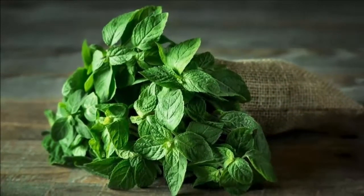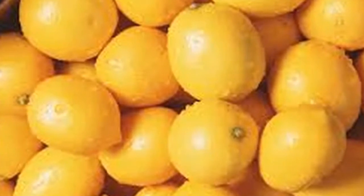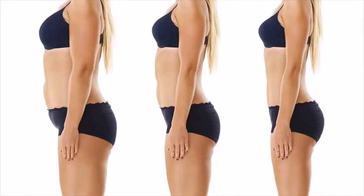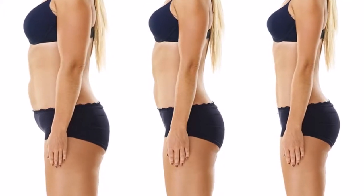What we will need: grated or powdered ginger, 1 tablespoon; mint leaves, 12 units; sliced cucumber, 1 unit; sliced lemon, 1 unit; purified water, 8.5 cups.